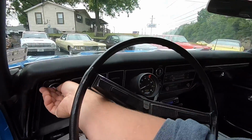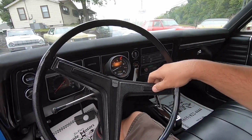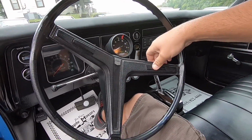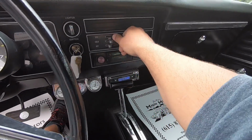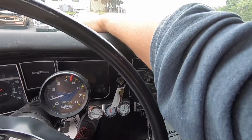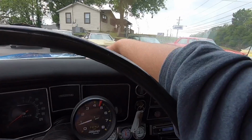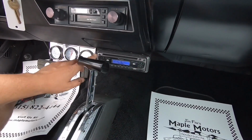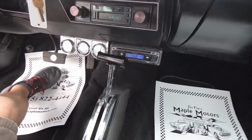Go ahead and try our wipers, and they work. Now let's try the horn. It works, just the right side. Go ahead and try our fan, see if our blower motor is working. Looks like we got a radio under the dash there. I think it's gonna need a blower fan. I felt a little bit of heat coming out from the dash, but I think that blower motor's out. Radio works. All right, B&M shifter in the floor.